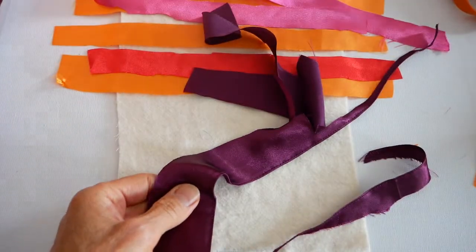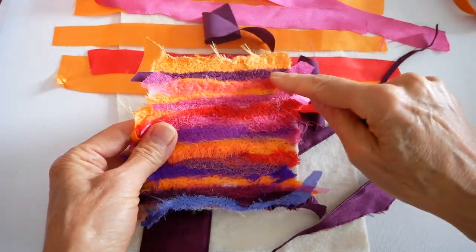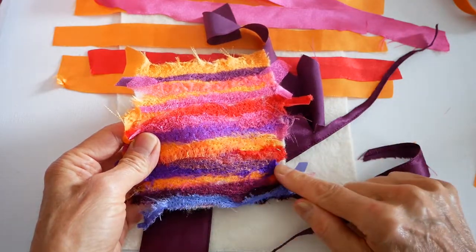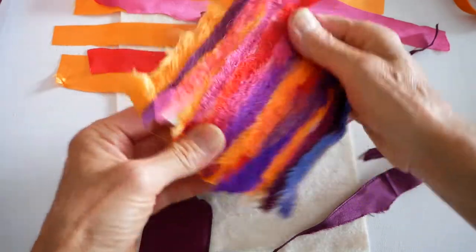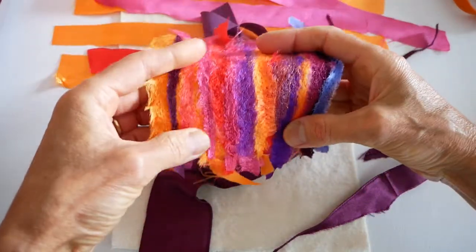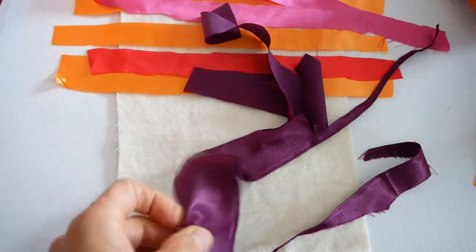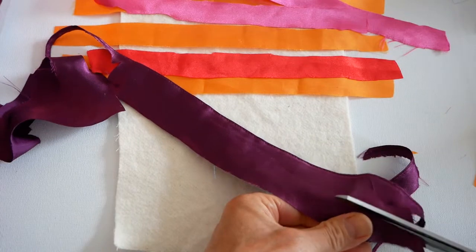And if you look at my sample, I'll show you my sample again. I had some dark going across the top, and then there's some purpley in the middle, and then there's some more purple down here, and then there's some more of this maroony colour down here. So it's how you put it together. That's what gives it the strength, and it's the lights and the darks. And then once you embellish them, things really start to come together.